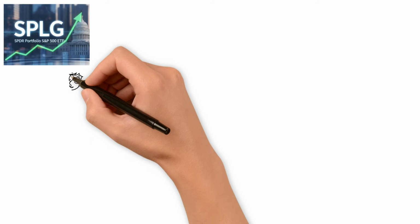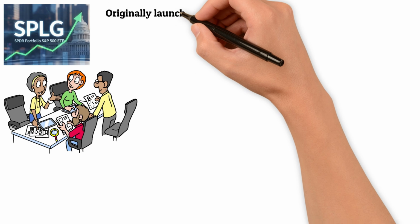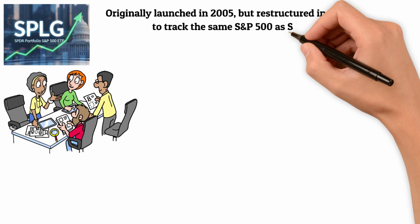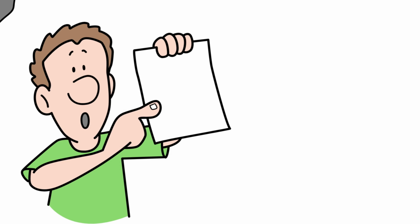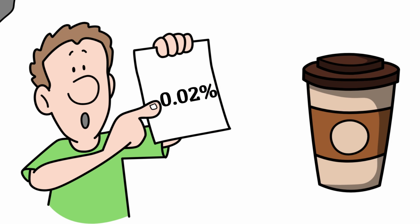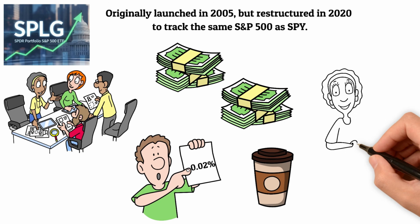And then there's SPLG, the budget clone that people really underestimate. Originally launched in 2005, but restructured in 2020 to track the same S&P 500 as SPY. Expense ratio? An insane 0.02%, cheaper than your morning coffee. Assets? Around $30 billion, so smaller but not irrelevant.